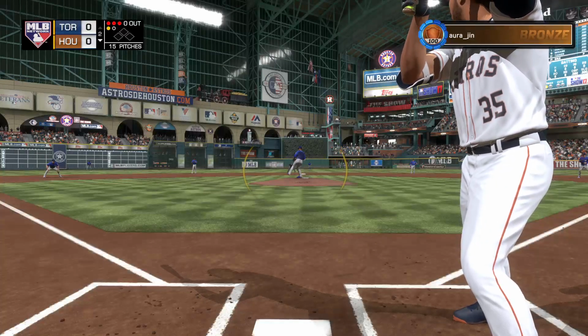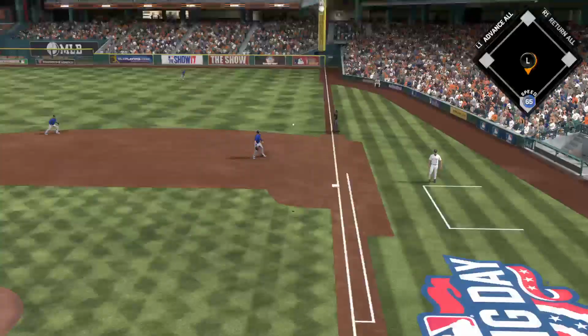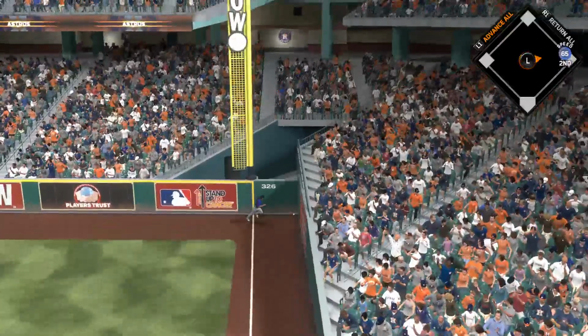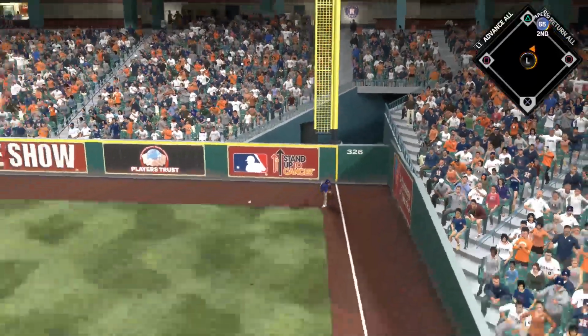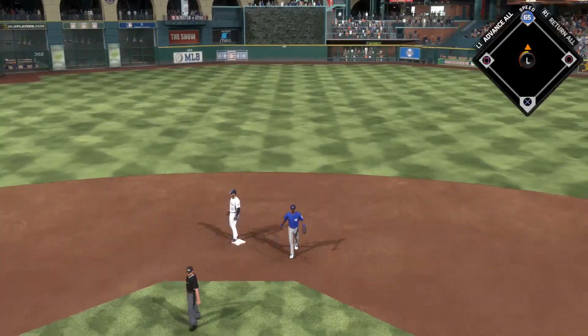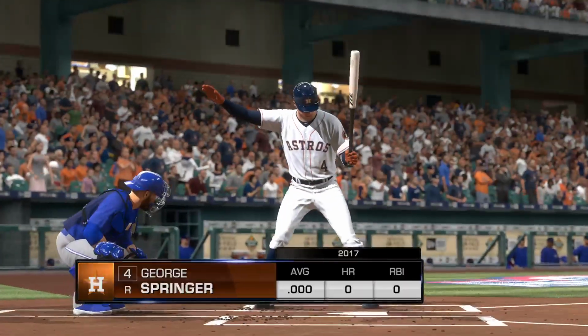3-1. Here it is. Swing and a liner. It's down, and their first hit of the new campaign is going for extra bases. The throw into second, and he'll pull into second here with nobody out. Not in time, and he's in there with a double.